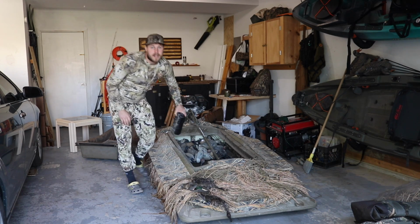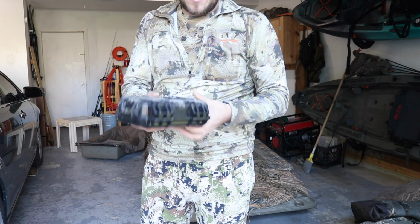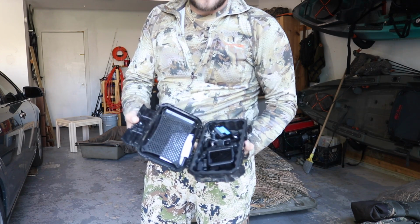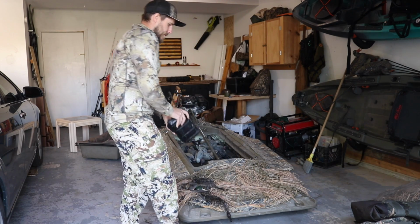Okay, moving on. This is something that I always bring with me on every single hunt. This is a little dry box, and it's where I keep all my GoPros and camera batteries and all that kind of fun stuff.